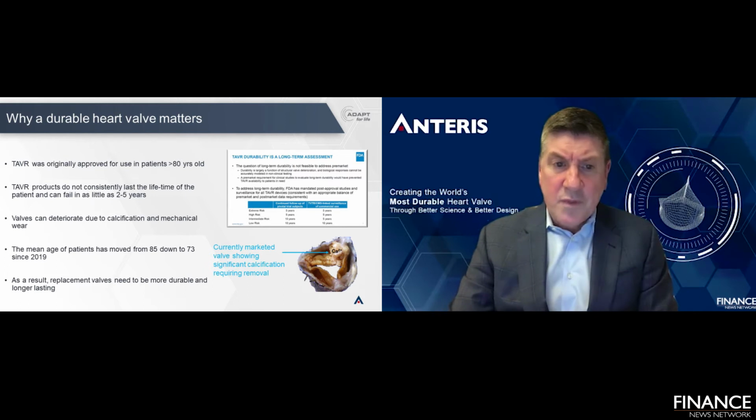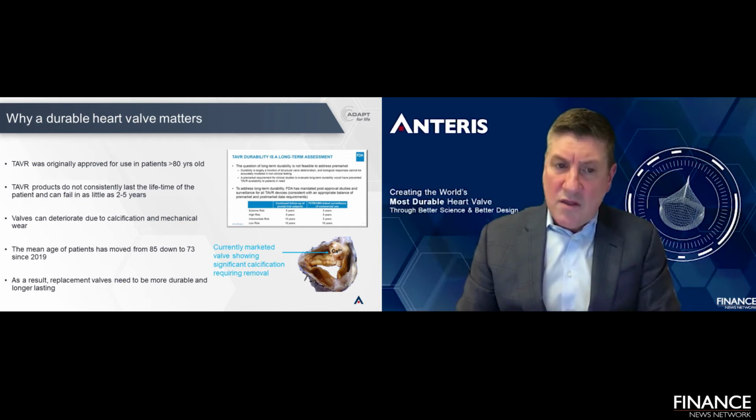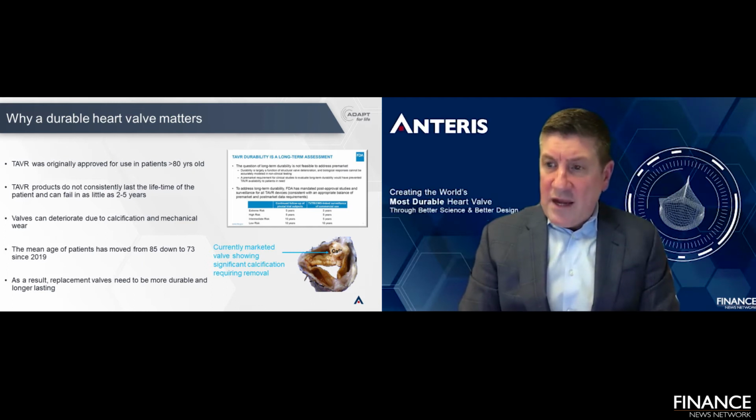That all changed in 2019 when there were a couple of big studies that were done here in the States. One of them was led by Dr. Michael Reardon, who's on our advisory board, where they demonstrated the use of the TAVR devices in younger patients, the so-called low-risk group, were as effective as a surgical approach. And this was huge because that meant suddenly the patients getting the valves were much younger. So the mean age of patients went from 85 to 73 in 1 year. The picture you can see there on the right is actually a commercial valve. These valves retail for about $35,000 each US. And that's one that's come out after a few years, heavily calcified.